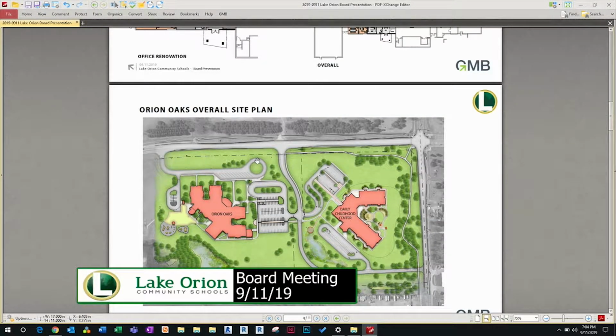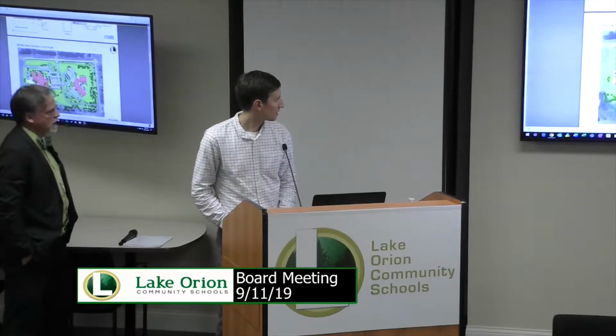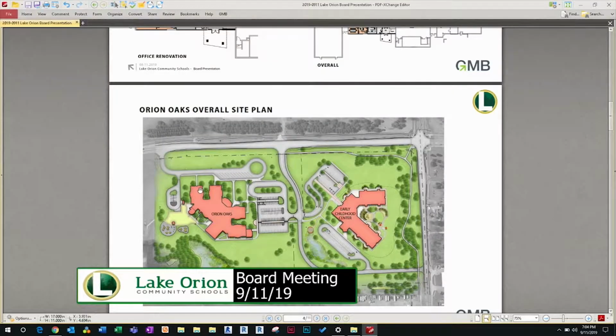We're not touching the bus loop here. It's already functioning fine, and it's already separate from parent traffic flow, so we're not doing any updates there. We are adding a few parking spots back here to facilitate the after-school pickup and drop-off. And then we are doing the site work necessary for the additions at this building, which I can get into in more detail in a second. Again, very similar goals to what we were doing at Carpenter: improving flow, improving safety, and getting more traffic off the main road.